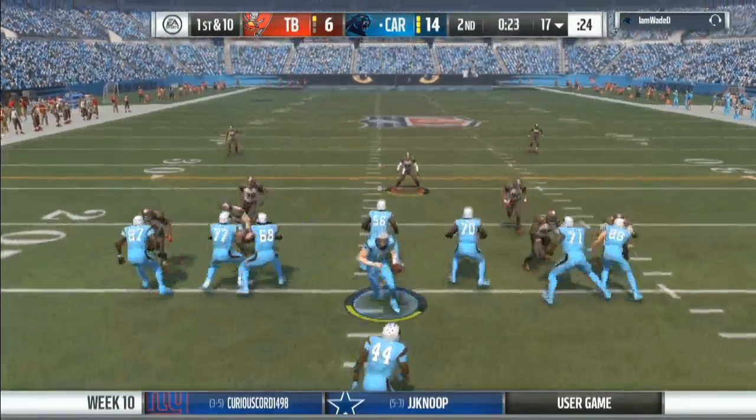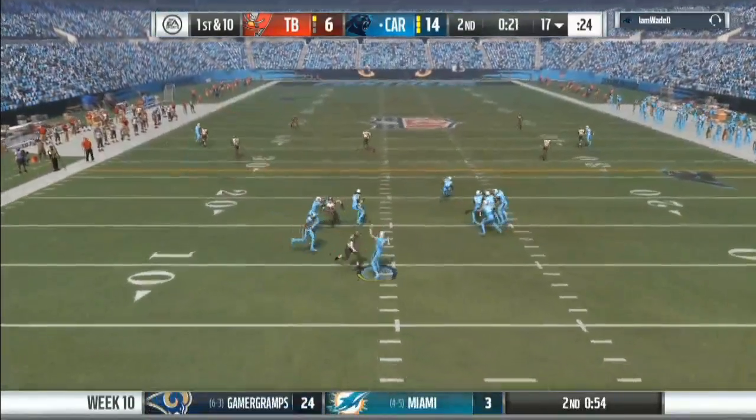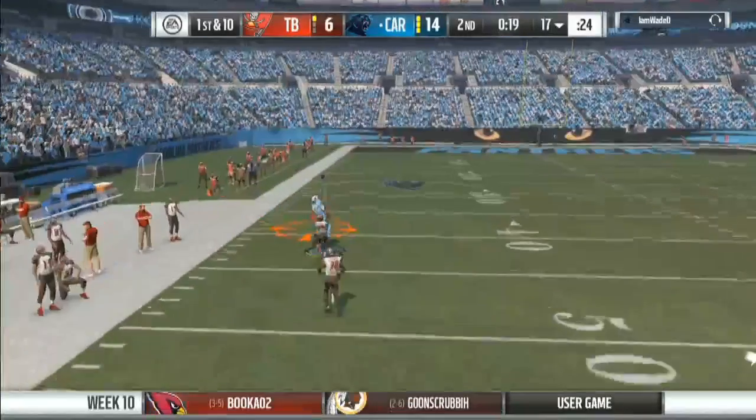Yeah, I don't think you want to overthink it in this situation. Either side of the ball. Just go ahead and finish up the half and get it. And got his man complete.